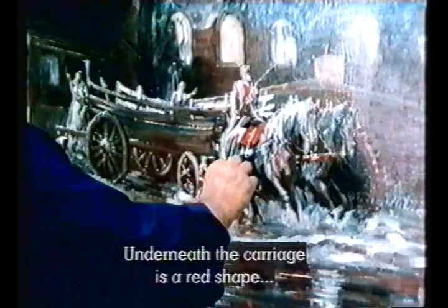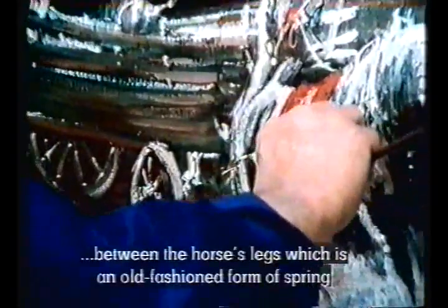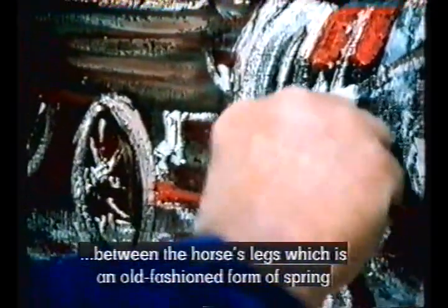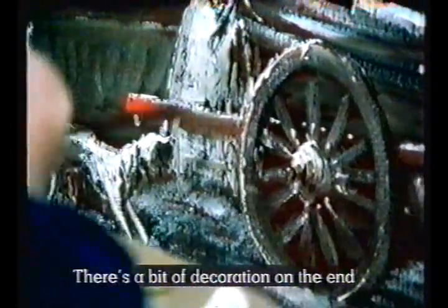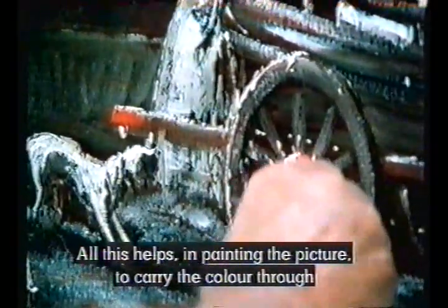Underneath the carriage is a red shape between the horse's leg, which is an old-fashioned form of spring. Under the main pole, this is where you study what you're painting so that you know what's going on, is a bar. We can't see it in there, would be the axis pin. There's a bit of decoration on the end here. All this helps in painting the picture to carry the colour through. One doesn't necessarily have to start with red. One doesn't have to paint every brick, it's not necessary, but just suggest them here and there, different colours. You could do this all over the picture, actually, but I won't do much more than indicate a few. It's always a good idea to work over a picture generally.